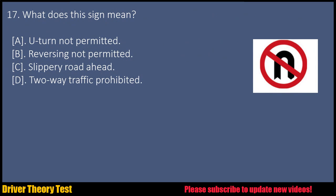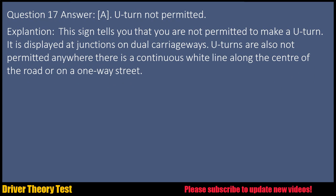Question 17. What does this sign mean? A. U-turn not permitted. B. Reversing not permitted. C. Slippery road ahead. D. Two-way traffic prohibited.